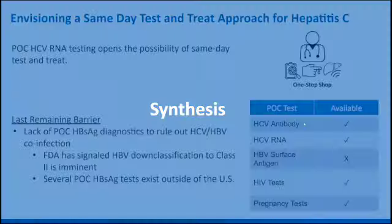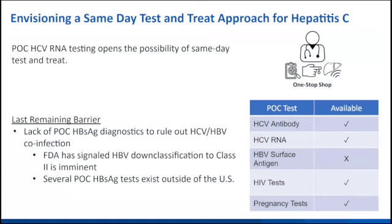So next slide. As Dr. Aronson mentioned, we are really close to that truly same-day test and treat approach, and we really just need that hepatitis B surface antigen. There is some good news, which, next slide, you will see.